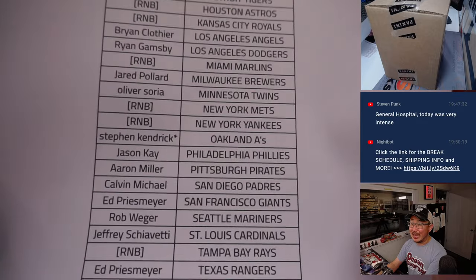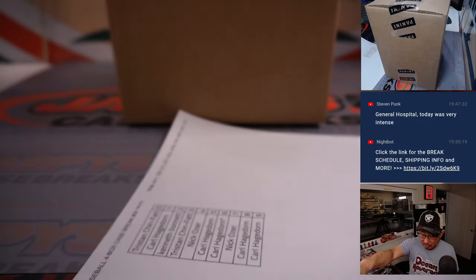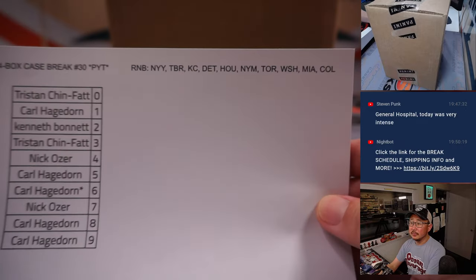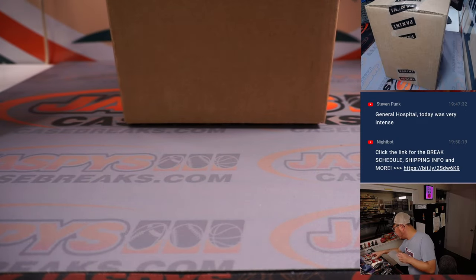Stephen K., you ended up with last spot mojo before I pulled the remaining teams for that random number block randomizer. And here are the results of it. We did that in a different video. Numbers applying only to those teams here. Let's keep that to my side over here.